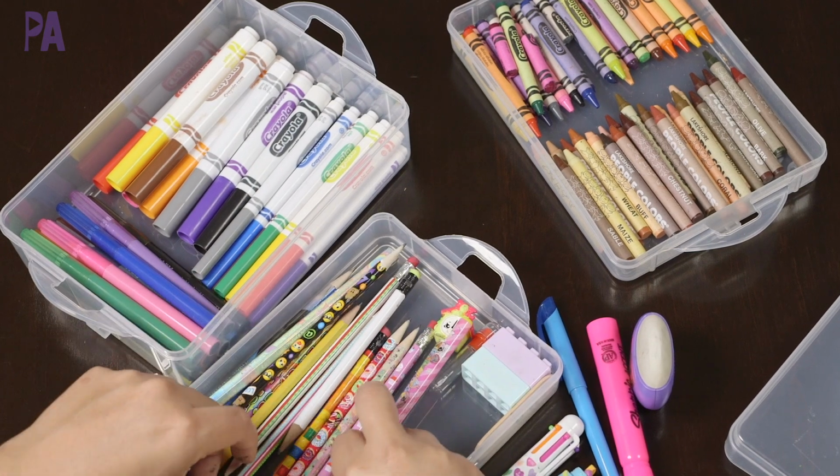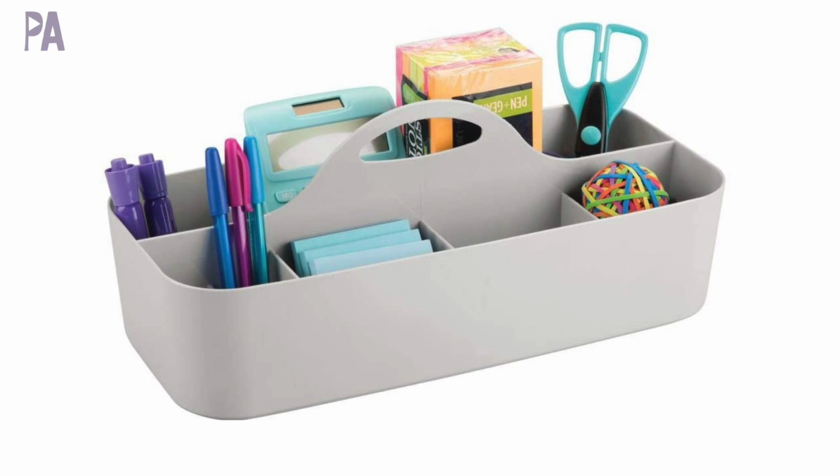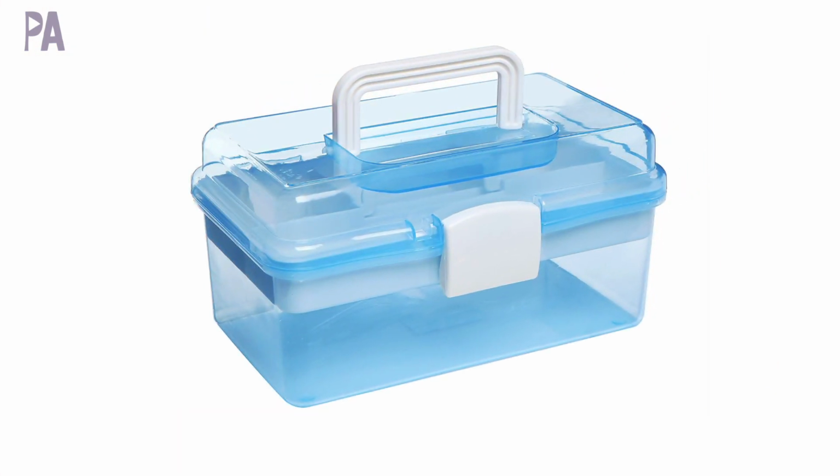These boxes I bought at Michael's. I'm not 100% a big fan of them, to be honest with you, but I'm going to go on Amazon and put a couple of different ones that I think might be suitable for this purpose in my description box, so you can see some options. Just something that's going to hold everything together, like a caddy that would sit on your desk and have everything accessible to them. This makes things so much easier when they're looking around and trying to find their supplies to do their work.